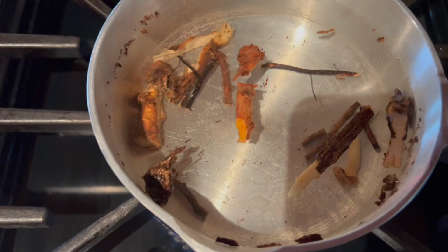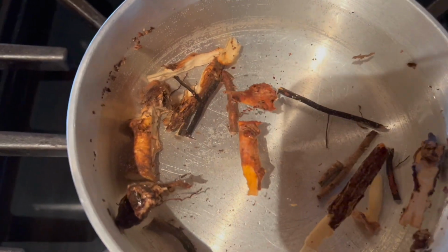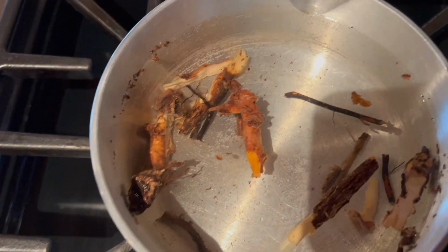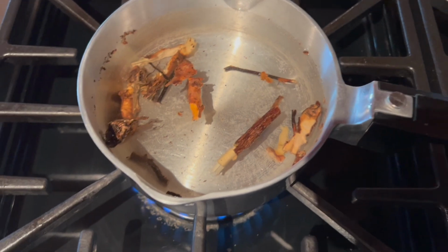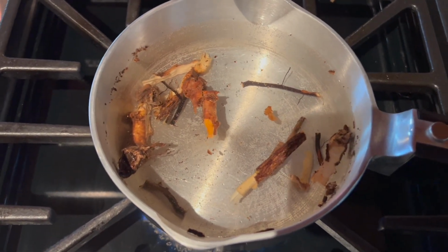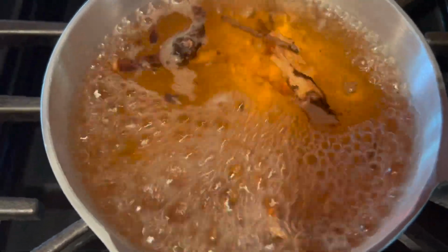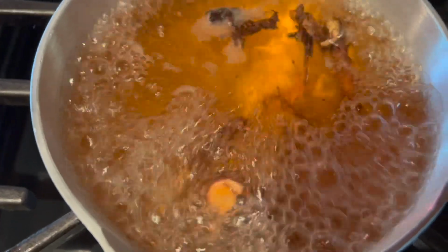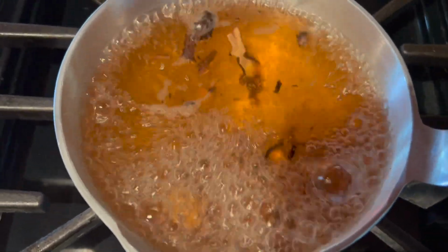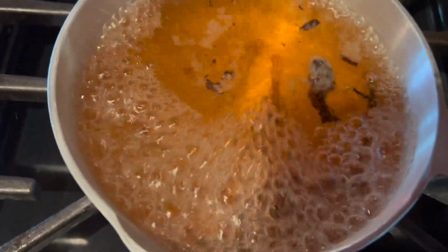So we'll just let that simmer for a little bit. You can see the little bits of bark and stuff. If I were smart, I would have put it in some cheesecloth or something like that. But of course, I'm doing it the wilderness style, and I'm just going to throw it all in there. Look at the color change already. We just got started, and it has a nice sort of orange color. I just remember this as a kid, boiling it and it becoming a nice, almost reddish color.